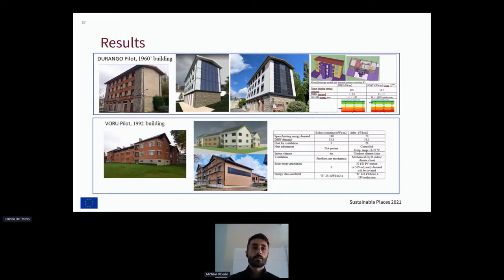The first picture is the building as it was before the project. The second picture is taken from the FOCI tool after the first design. You see, for example, that we decided to change the color and to put the PV system on the south face. So it is the rendering of the building. In the third picture, you have the real building after almost the finalization of the retrofitting activity. You can see that it's very close, and we are very proud about that. It's very close to the rendering.